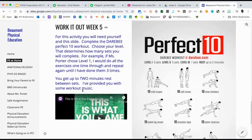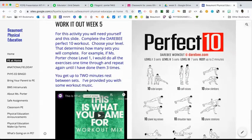And then this is what the kids just did here recently. They got to choose their level in which they wanted to work out. I gave them music, and then they would complete a Google form for any of these workouts just to demonstrate to me that they've done it. And then there were some questions relating to the activity. So I knew that they did it if they answered the questions on the Google form correctly.